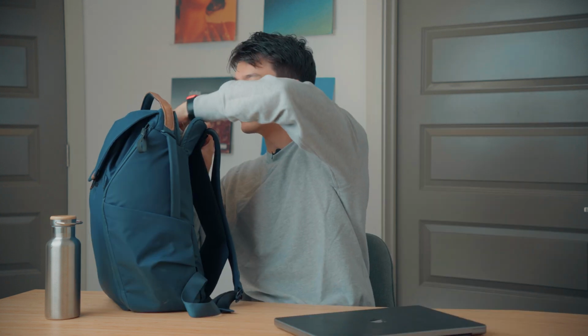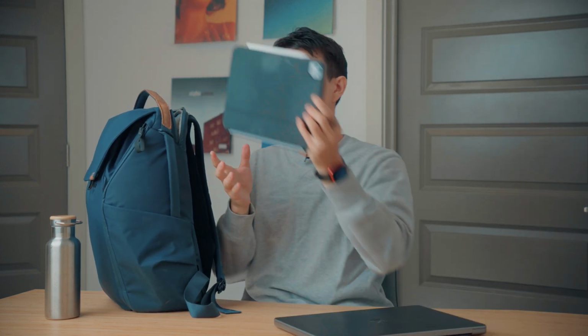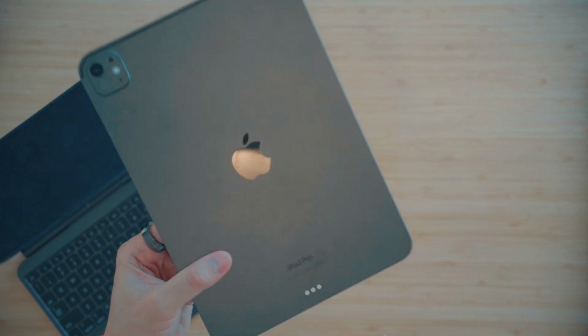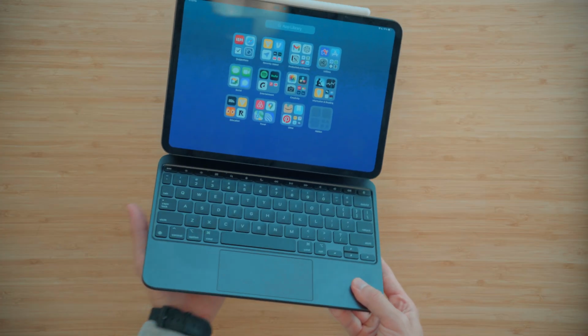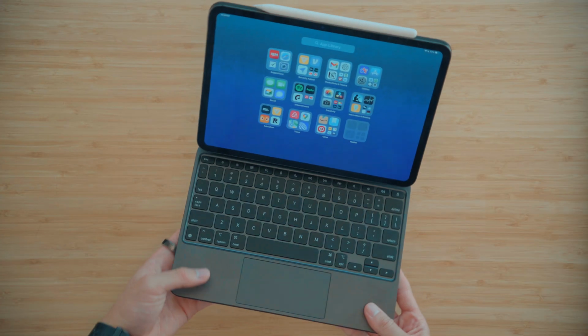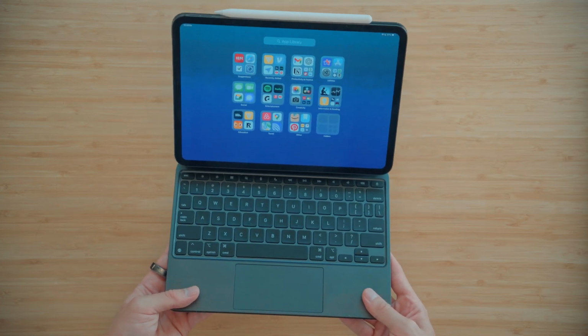All right, and we also have in this other pocket next to the laptop sleeve, my iPad Pro. This is the new iPad Pro that I believe came out earlier this year. And I also got it with the Magic Keyboard case thing here. So it's a super nice, high quality case.